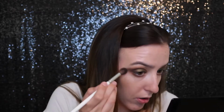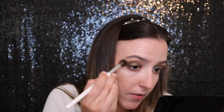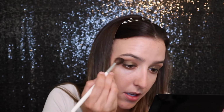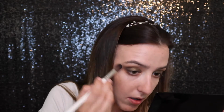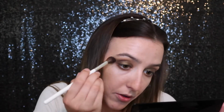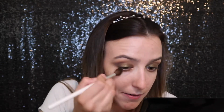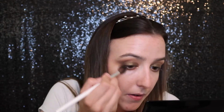So this got pretty crazy, so I'm just going to take this brush with no additional product and just blend out the edge and blend over it, because that got a little bit dark. Now, if you were to do this eye look before you were to do your face makeup, you can always clean it up with your concealer and stuff. But I did my face makeup first just to save time for the video.